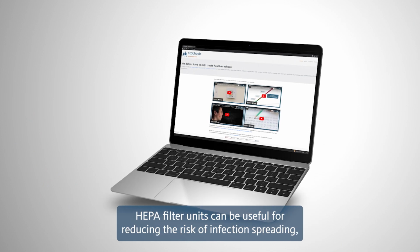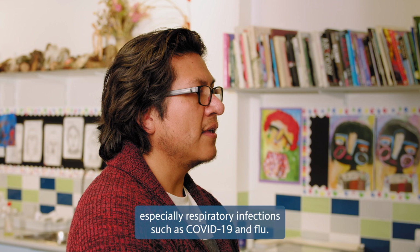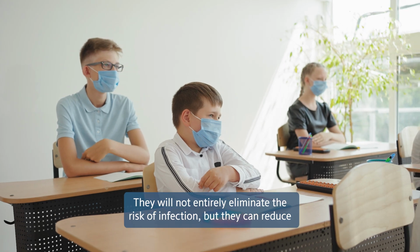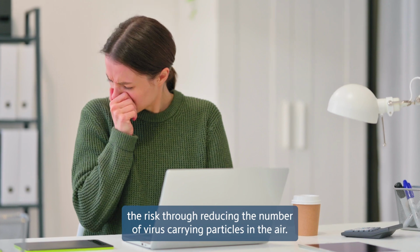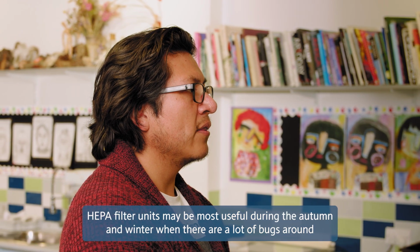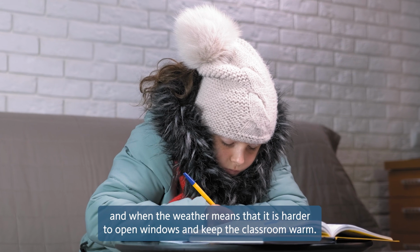HEPA filter units can be useful for reducing the risk of infection spreading, especially respiratory infections such as COVID-19 and flu. They will not entirely eliminate the risk of infection, but they can reduce the risk by reducing the number of virus-carrying particles in the air. HEPA filter units may be most useful during autumn and winter, when there are a lot of bugs around and when the weather means that it's harder to open windows and keep classrooms warm.